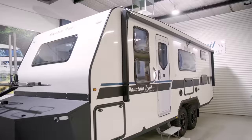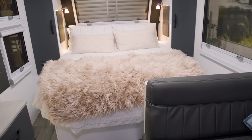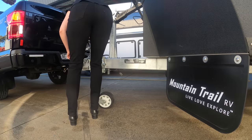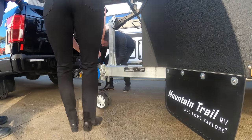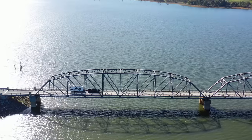We're going to hook up our own Mountain Trail FXV 6.5, which is a 21.5-foot van. We've loaded it to 3.5 tonne with 300 downball loads on the tow bar. And we're going to do a competition and work out which one of these three vehicles is the best and which one you should buy.